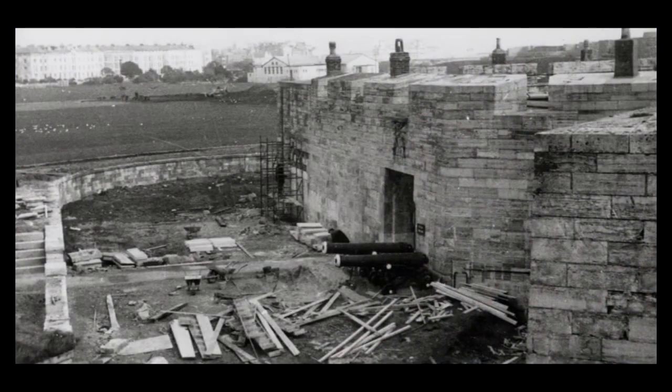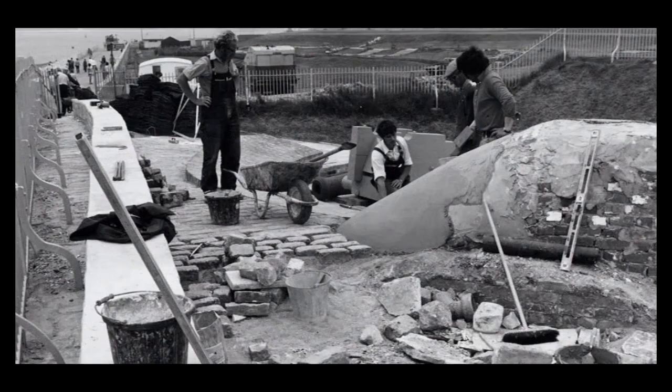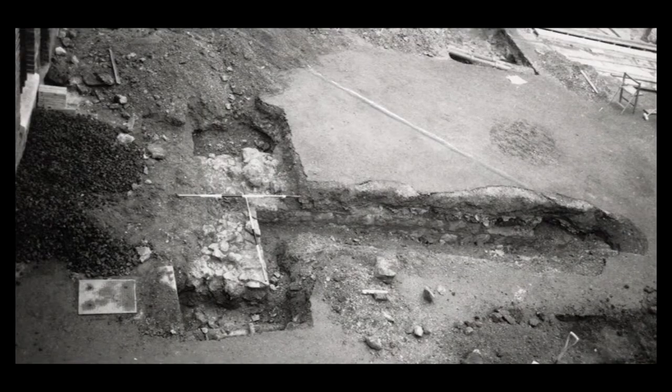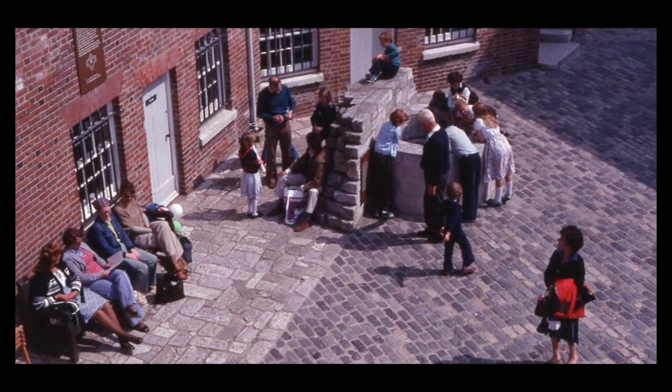Two conditions of the sale were that the lighthouse should continue working and that the army should have the right to fly a flag from the keep when required. In the 1960s, Southsea Castle was restored to its 19th century appearance by removing more modern structures. During this work, archaeologists explored the remains of the Tudor north wall. The surrounding area was also landscaped. The castle opened to the public in 1967.